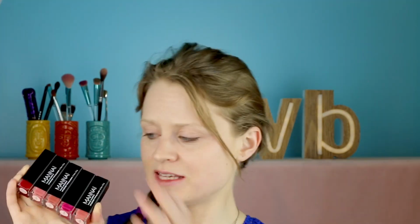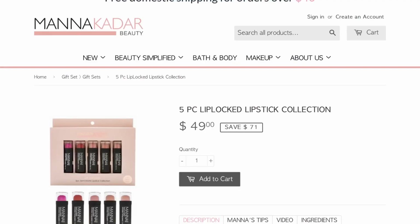Manna Kadar makeup. There was a ton of Manna Kadar makeup. This was $10 for this pack at Winners. And on her website, she's charging $50. And I'm just like, that's a huge disparity. That is a lot bigger than I'm used to seeing for Winners.